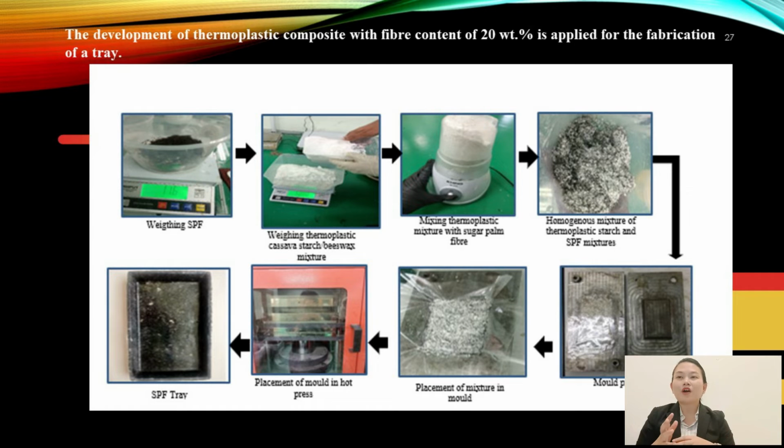Next is the development of the packaging tray reinforced with sugar palm fiber. For the development of this thermal composite, I used 20% fiber in the fabrication of this tray. The first steps are the same as the previous ones, but in this step it is different in terms of the mold.